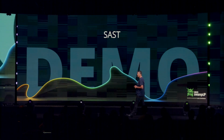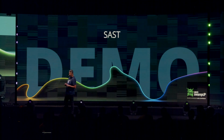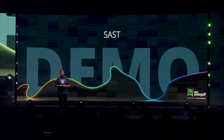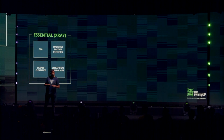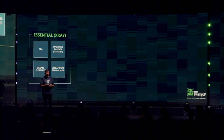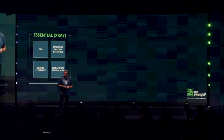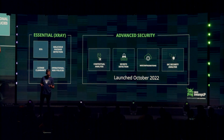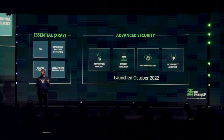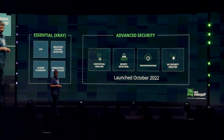So how can you get access to SAST? A quick reminder: towards the end of last year, before that, we had the essential X-ray package with our SCA capabilities, malicious package detection, and more. And last October, we launched our advanced security package that supports, on top of SCA, contextual analysis and exposure detection, like secret detection.